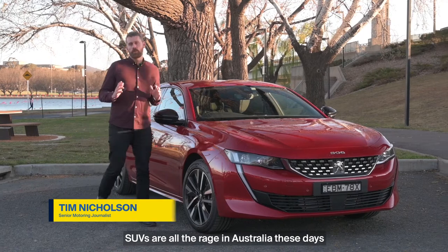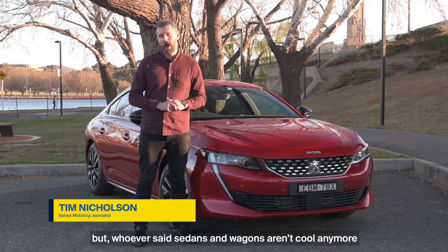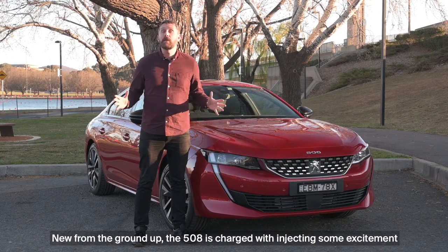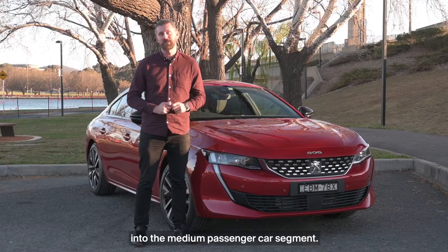SUVs are all the rage in Australia these days. But whoever said that sedans and wagons aren't cool anymore clearly hasn't seen the new Peugeot 508. New from the ground up, the 508 is charged with injecting some excitement into the medium passenger car segment.